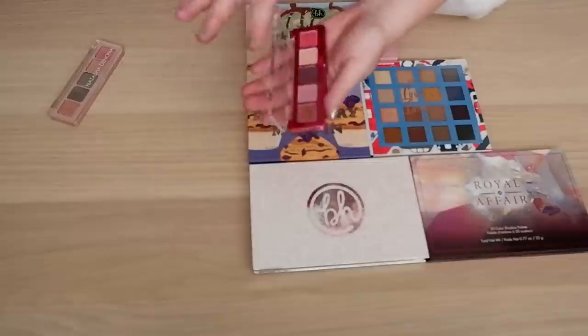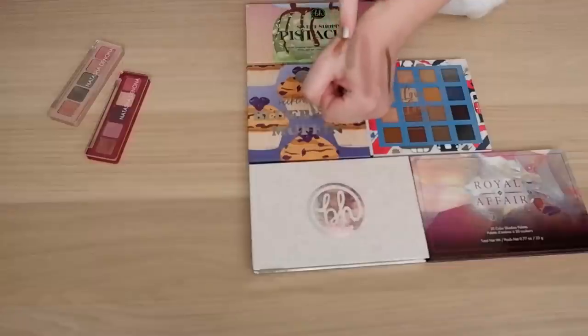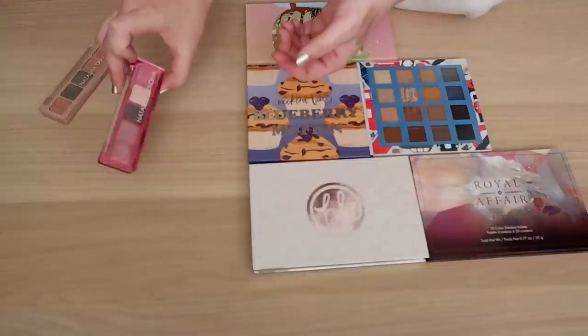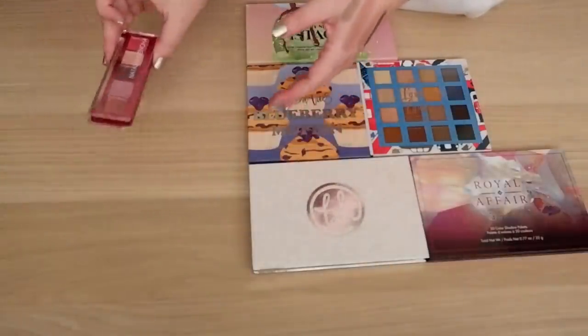So that's why I did buy this. Mini Love, really nice too. It's got some interesting shimmering shades here as well. I really like the color story of this, and I didn't like the color story of the larger size Love palette, so that's why I went with the Mini for that.